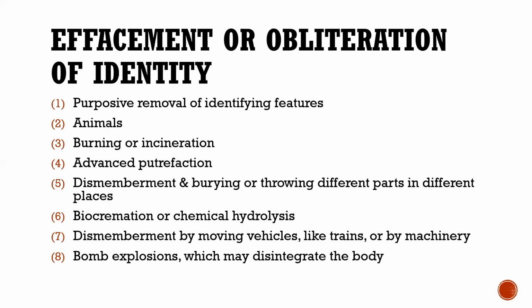If the body is seen in a stage of advanced putrefaction, there is a chance for obliteration of identity. Then there can be dismemberment, or burying or throwing different parts in different places, which can also lead to obliteration of identity. There can be biocremation or chemical hydrolysis, which will lead to obliteration of identity. Also, there can be dismemberment by moving vehicles like a train or by machinery, and in case of bomb explosions, which will primarily disintegrate the body. So these are the circumstances where there is obliteration of identity.